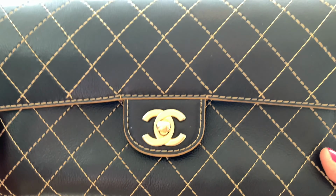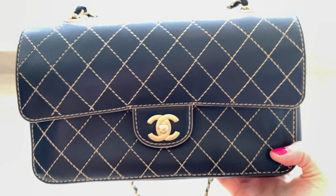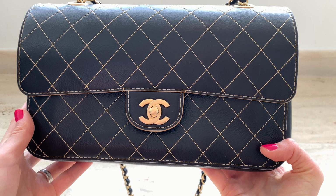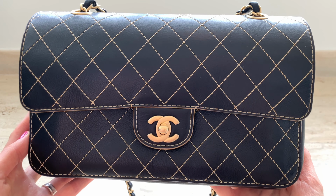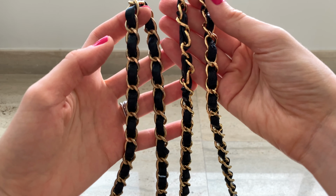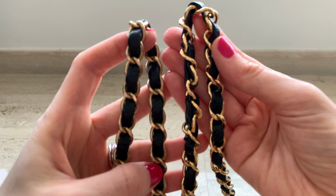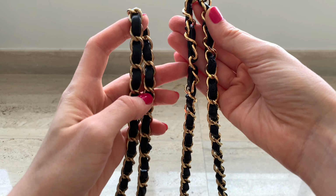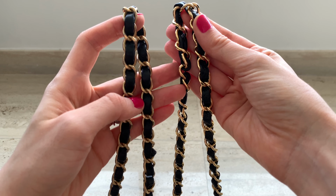There is also a brushed gold hardware, just like on this bag. It's pretty hard to see scratches on this hardware and I quite like it, not that I have any issues with my other bags. I don't have many scratches on them as well, but I feel like it's harder to see it on a brushed gold hardware, and that's because of the texture. And here we have them side by side. On the left hand side I have it in a brushed gold hardware, and on the right hand side it's in a yellow hardware. Which one do you guys prefer?